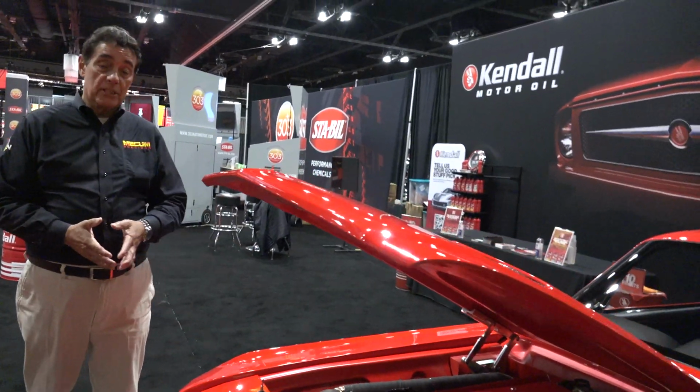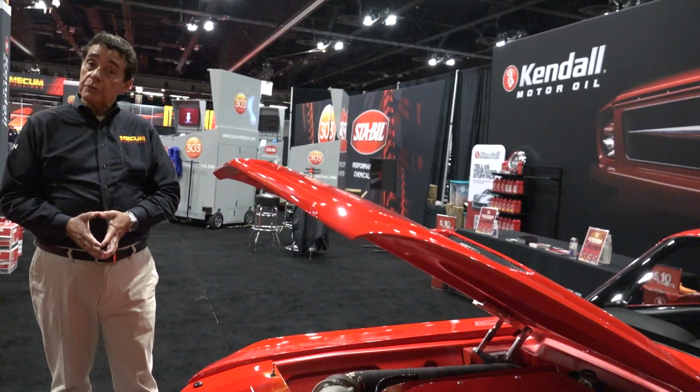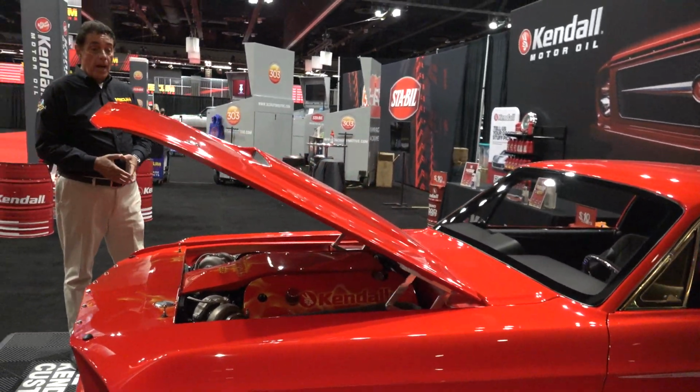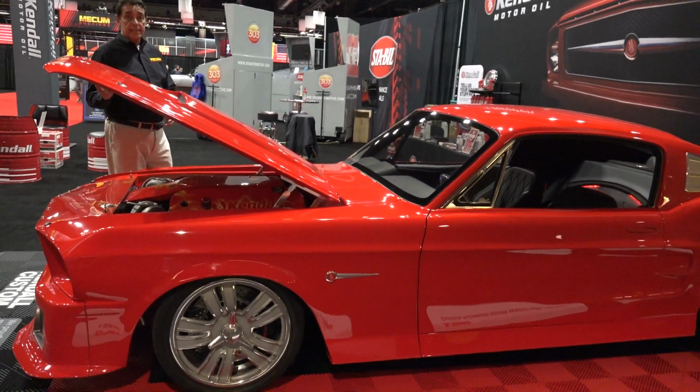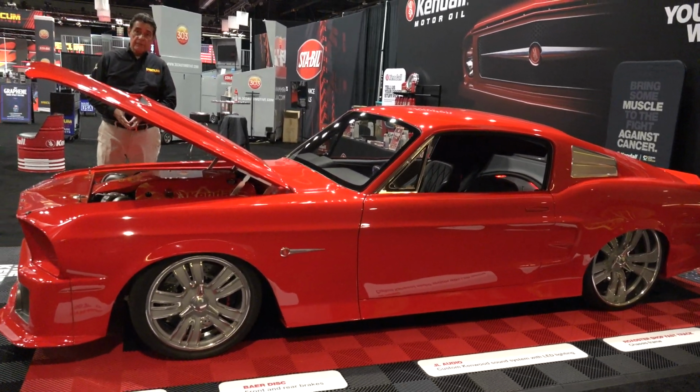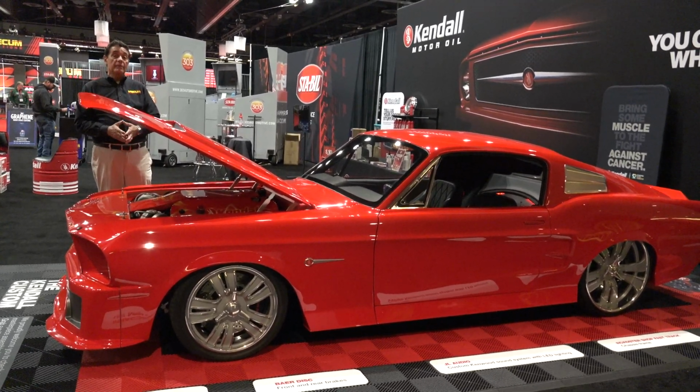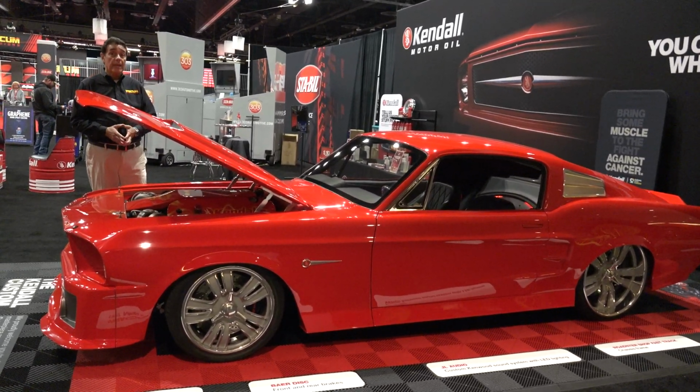Now, the platform for this car is a race shop Fast Track chassis, and the body is a Dynacorn aftermarket body, which is based on the 1967 Shelby GT500. But I want to show you a couple of the finer points of this body, some of the modifications that were made to it that really make it stand out.